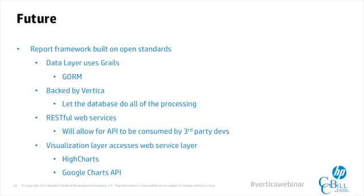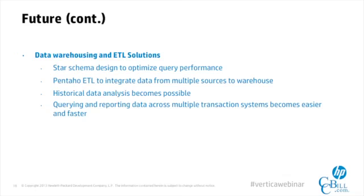And it's all using open standards. And then we also have the data warehousing and ETL solutions. So this is where we take our data warehouse to the next stage. Like I said, we're using the production data structure right now. This is where we're creating the star schema to design the optimal query performance possible.